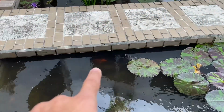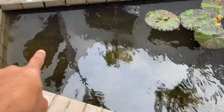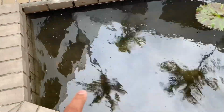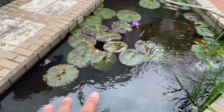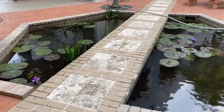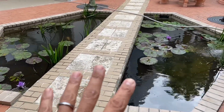We have a couple of koi fish in here. They're hiding under there right now, but you can see the water is pretty dark. You can barely see in there, especially with the light reflecting off. It's hard to see down below. But this is a really good sized pond. It's not that deep. It's a couple of feet deep, nothing too crazy, but it's pretty good size.